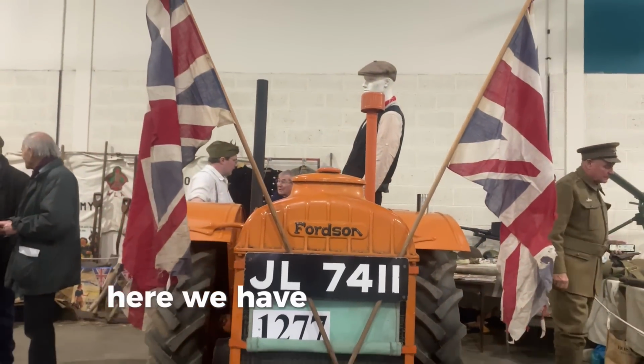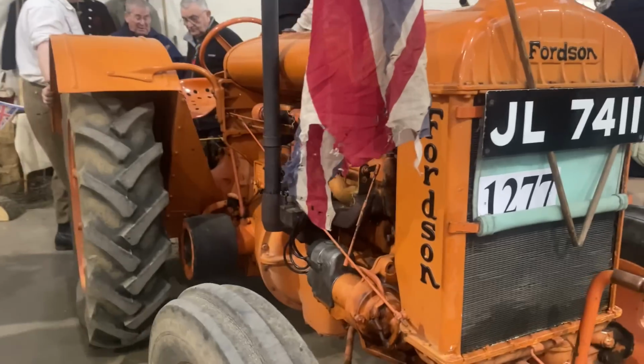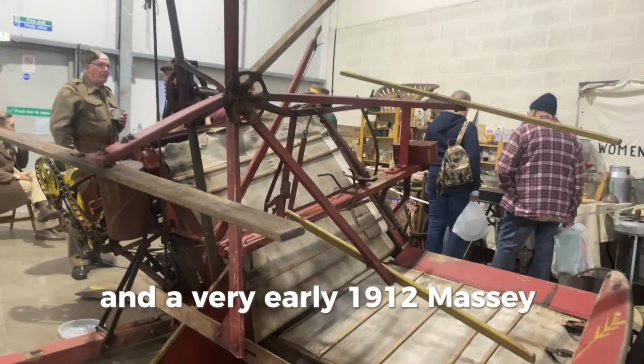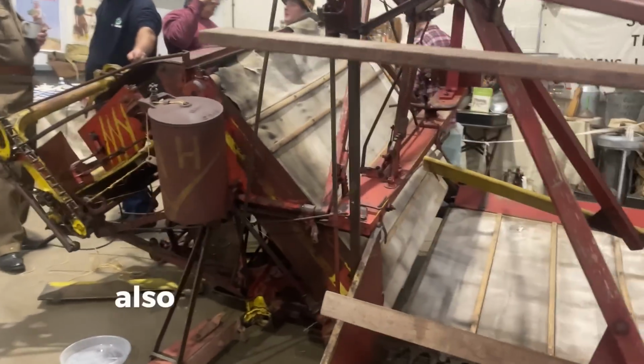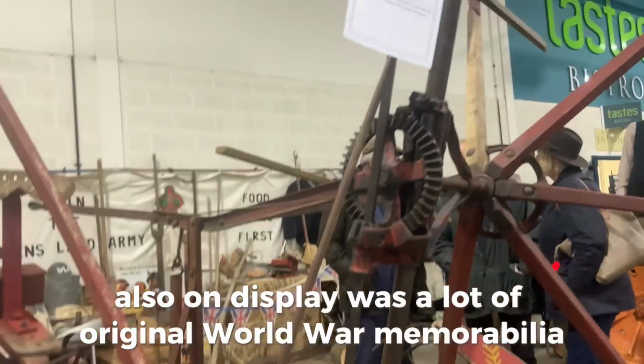Here we have a Harvest Gold coloured Fortune tractor and a very early 1912 Massey Harris No. 3 binder. Also on display was a lot of original World War memorabilia.